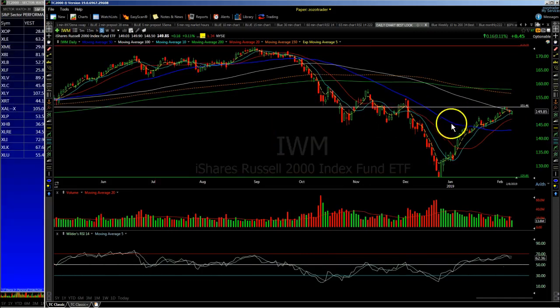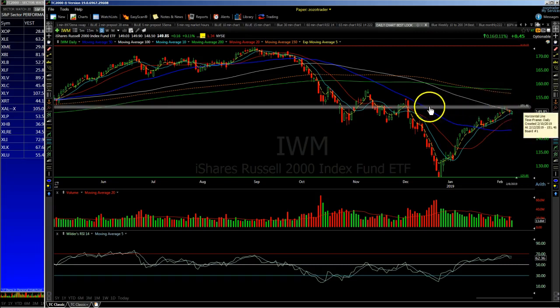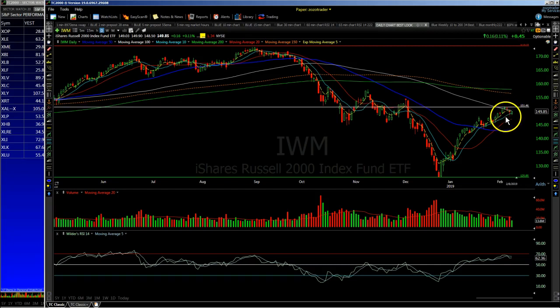So we'll just go ahead and take a look at the IWM, which has been coming up to the 100 SMA and around this 152 area has been resistance at the moment. The IWM is still holding above the 10 SMA and the fast moving averages here. We've had a nice bounce. We're getting a little bit of consolidation. You could say it's kind of a cup with a handle here and in this consolidation mode.